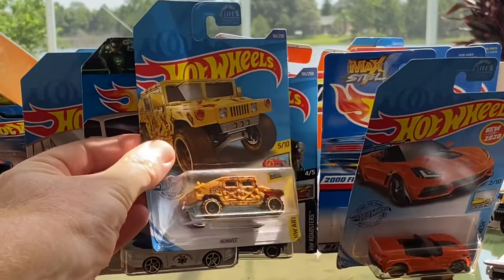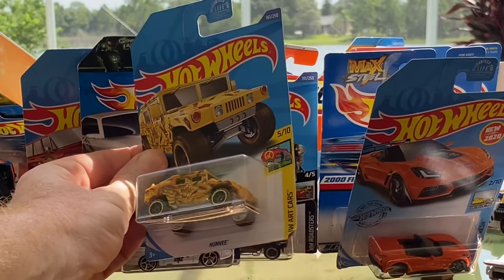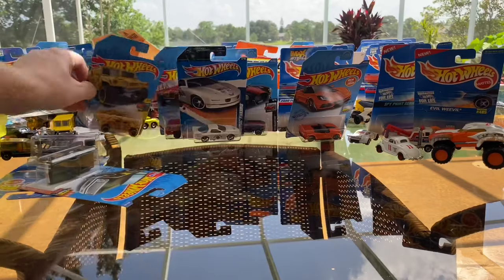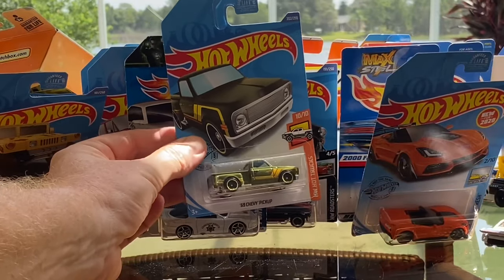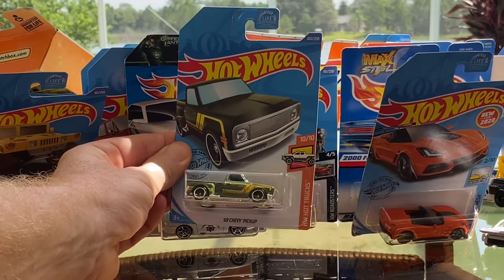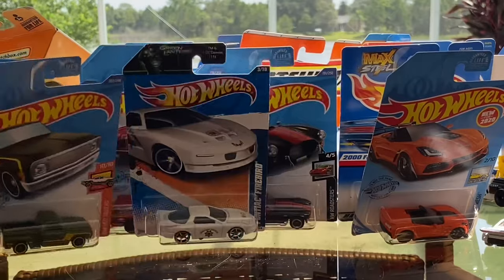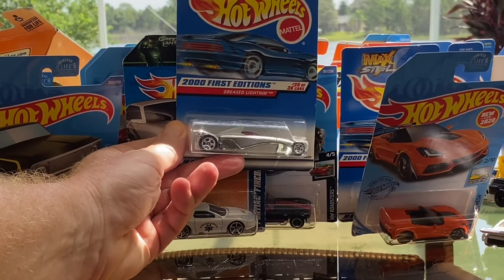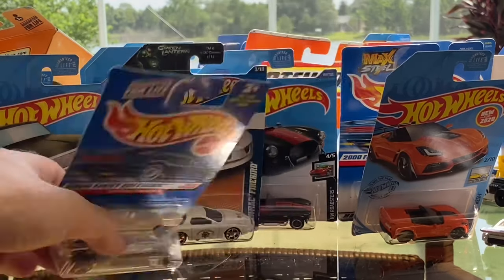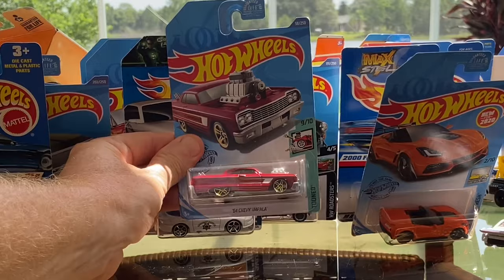Another Hummer. This one in some camo. Got the mud tires. Look at that, 69 Chevy pickup, step side. Fantasy car, Grease Lightning. Cool one. 64 Chevy Impala, tuned.